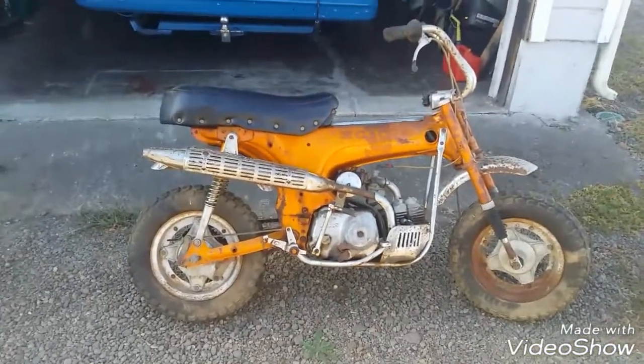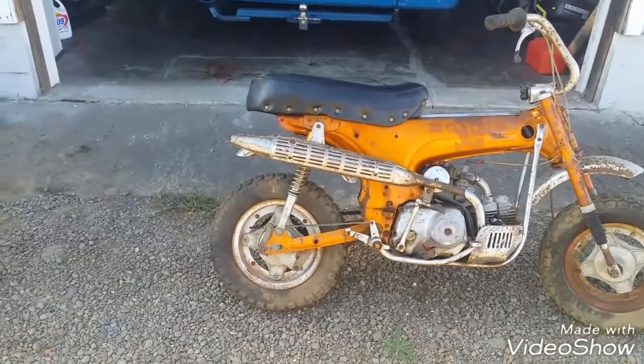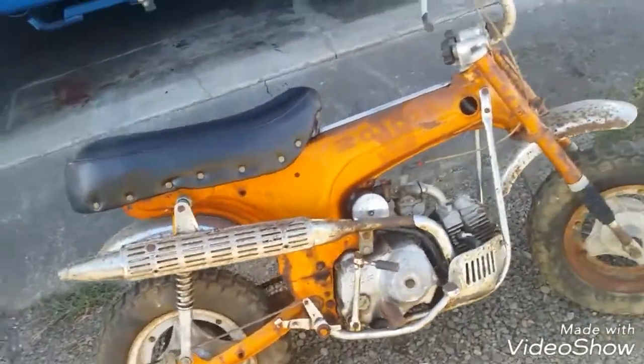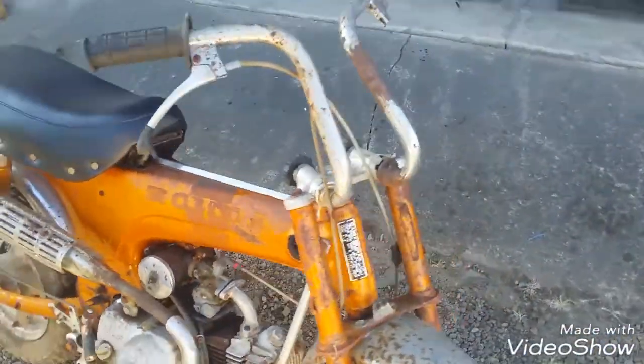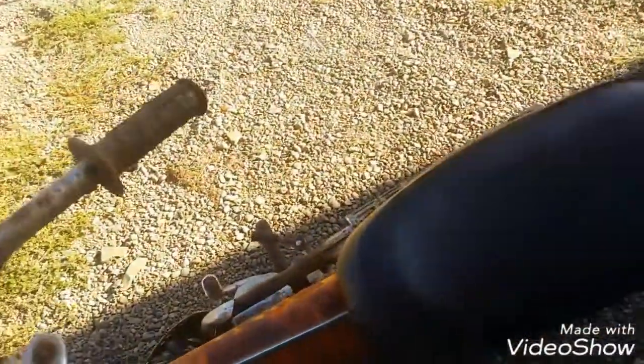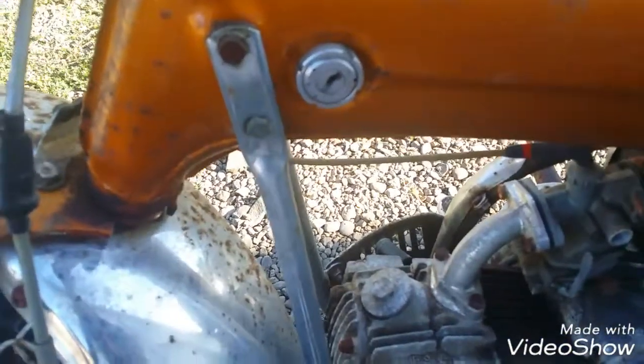Okay guys, here's what I decided. I knew that all of the lights and so forth have been removed from this bike, and I assumed they probably removed the ignition switch and stuff too, but I peer down in there, and I'll bet the ignition switch is still hooked up. There is no other kill switch on it.